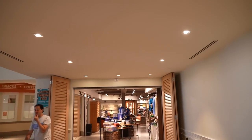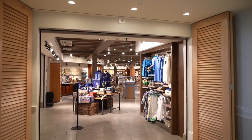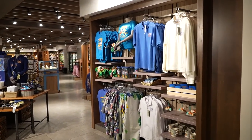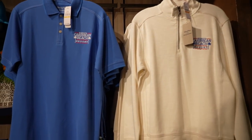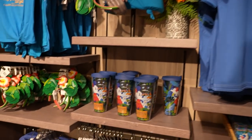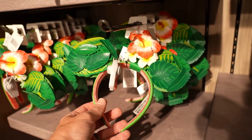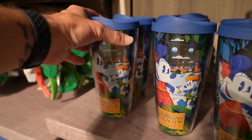Off to the side over here, we've got Calypso Trading Post, which is the gift shop here. Let's see if they've got anything interesting, maybe some Caribbean Beach specific items. Yeah, this is all Caribbean Beach Resort specific merchandise. Do they have special ears for Caribbean Beach? These are Caribbean Beach specific ears. That's really interesting. And of course, a Tervis tumbler. I love a good Tervis tumbler.